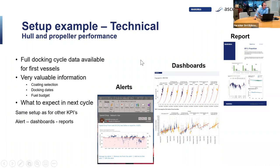And in those two examples, we have the same process: alert, analysis, reports, and of course, online. We are working in a similar way with the auxiliary engines, main engine SFOC, and other KPIs. So this kind of mechanism can be set up around basically all, at least general, performance KPIs.